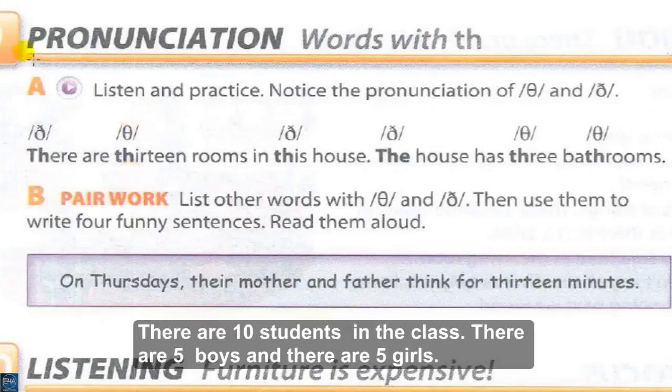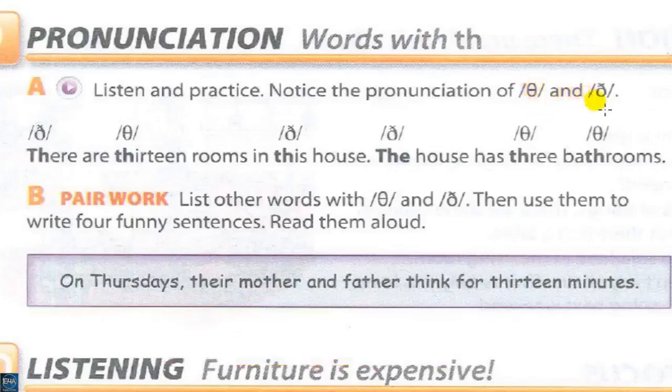Page 48, exercise 9, pronunciation. Words with th. Part A, listen and practice. Notice the pronunciation of th and th. There are 13 rooms in this house. The house has 3 bathrooms.